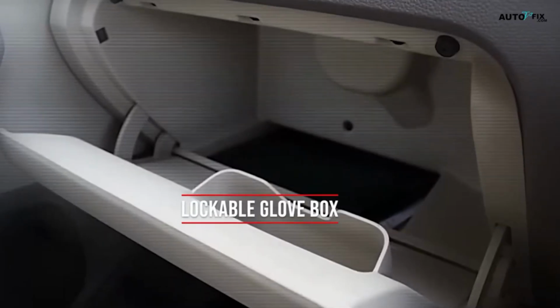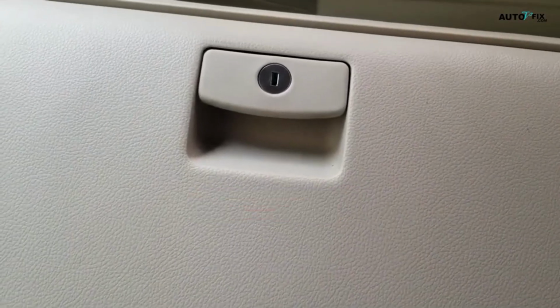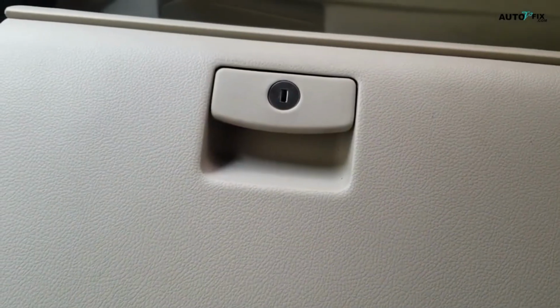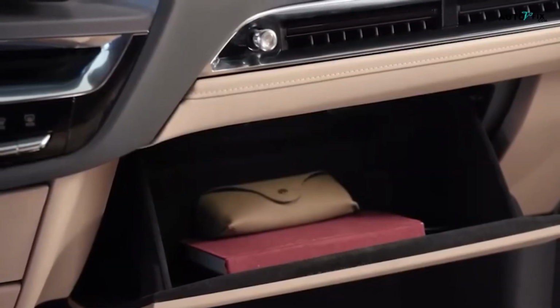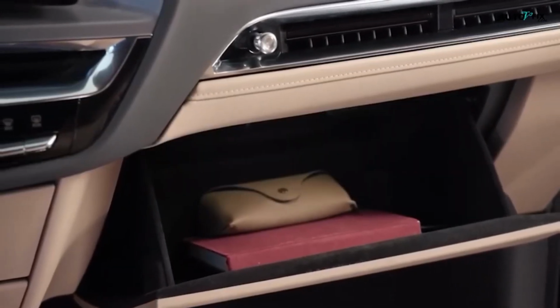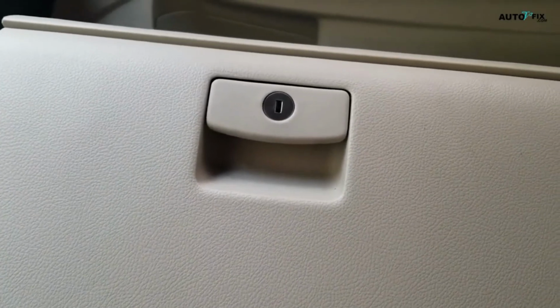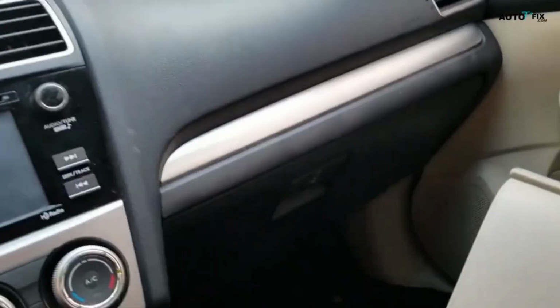The third feature is a lockable glove box. Your glove box can serve a purpose beyond just storing car documents and tissues. In many vehicles, it can also be locked, providing added security for your valuables. A lockable glove box is particularly beneficial when parking in public areas, as it allows you to safely store items like your wallet, spare keys, or important papers without having to carry them with you. Typically, the glove box locks with the same key used for your car door or ignition. Simply turn the key in the lock located on the front of the glove box door.